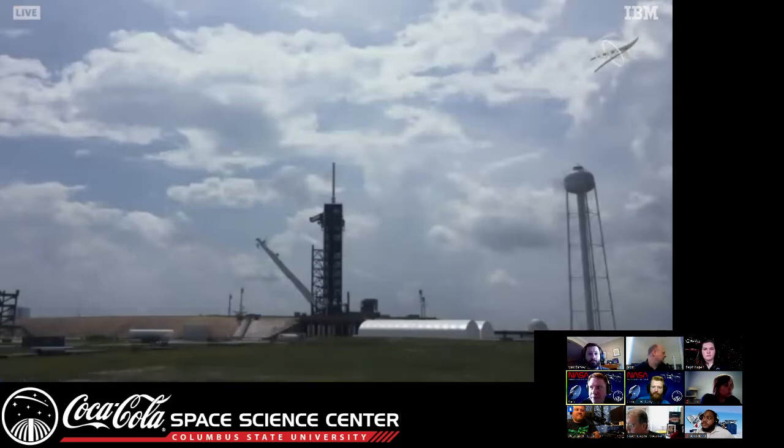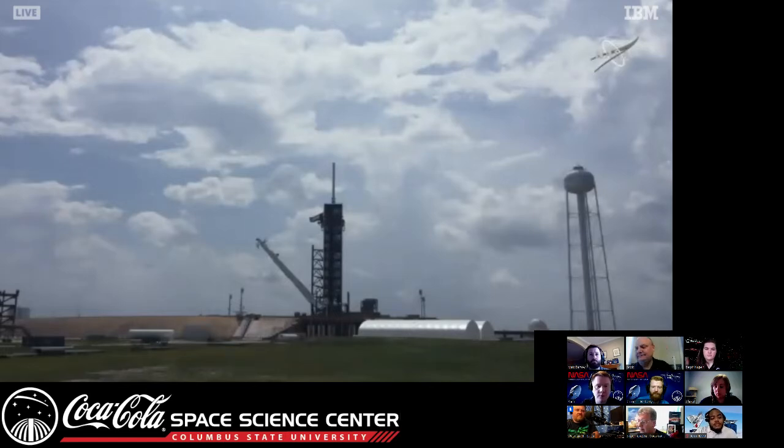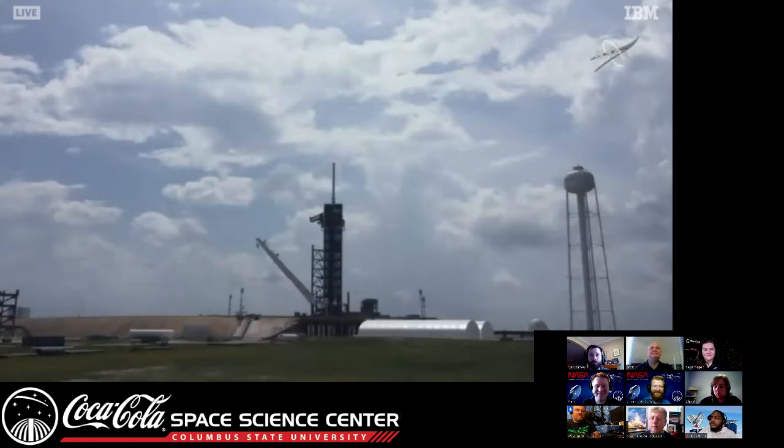So far, what I've been able to find, it looks like they would pull a maximum of about 3 Gs, so about 3 times the force of gravity. If you've ever gone on a roller coaster and you get down to the bottom of the hill and it feels like you're being pushed down into the seat, that's the positive force. Some of you may have had about 3 Gs on some roller coasters.